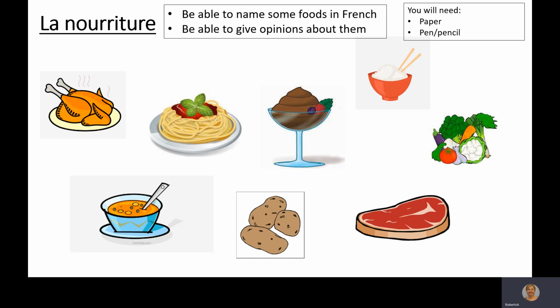As you can see, we're going to be learning about food in French, one of my favourite topics. We're going to be able to name some foods in French, and we're going to be able to give opinions about them. All you will need is a paper and a pen or a pencil, and somebody to talk to, because we're going to do lots of speaking work and play some games and fun things like that.